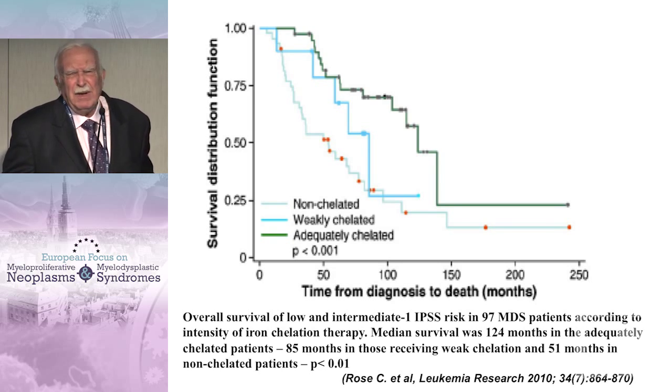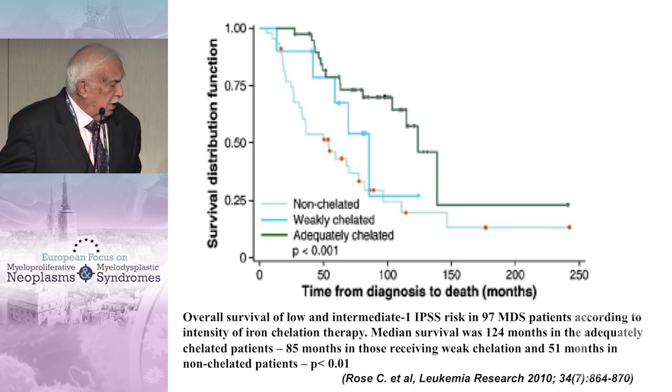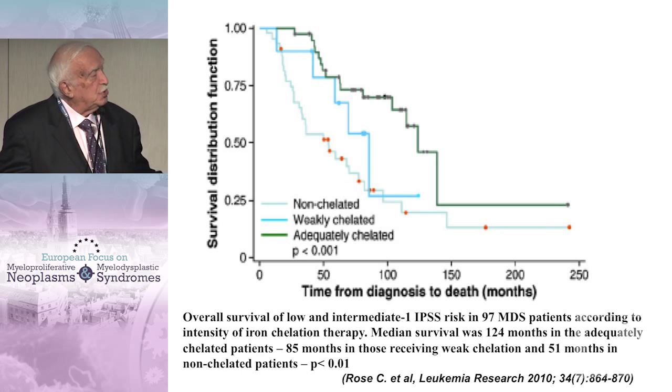Now, there are already many studies about survival, but as my colleague Gil will say, they are all retrospective, but still, you cannot ignore it. You see, adequate chelation, this is a French study, much better survival.